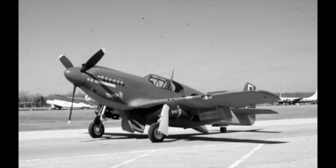These are two of the most famous U.S. dive-bombers of World War II. But there is another, not very well known, but quite effective, the A-36 of the U.S. Army Air Corps.